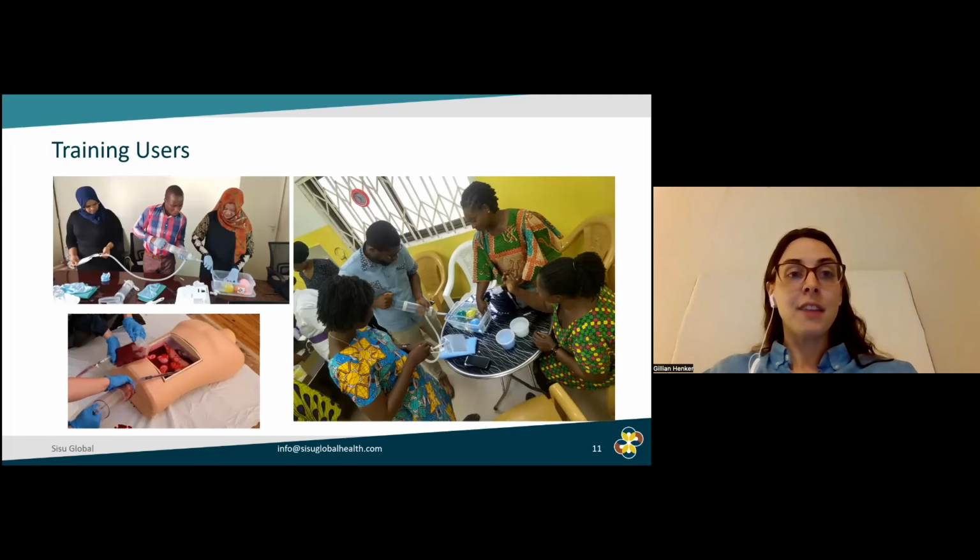So once we get clearance, this is when we really wanted to work on training users. So to go into the implementation side, training is so important. And I just wanted to show here that we do use a very, I don't want to say rudimentary, but a very simple simulator, right? So looking at these abdominal simulators and different versions of them to have clinicians really try out the device and learn how to work not only as an individual, but as a team for collecting the blood and transfusing it and positioning themselves. So these are just a few pictures on training teams and really getting that time with them to practice, especially a physical device like this.